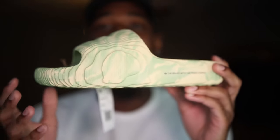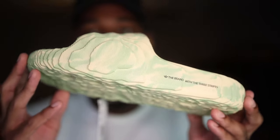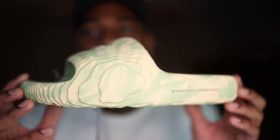These are the new, how do you say it, Adilette? I think it's Adilette 22 slides. Y'all see it has that wave type of pattern on it. And I'll be giving y'all some up close shots of it and everything like that as we move through the video. But these slides retailed at $55. I actually got like 10% off, I think, on ADIDAS.